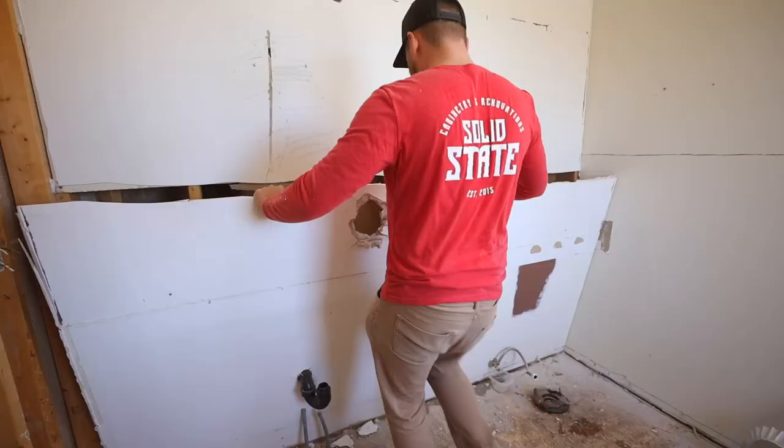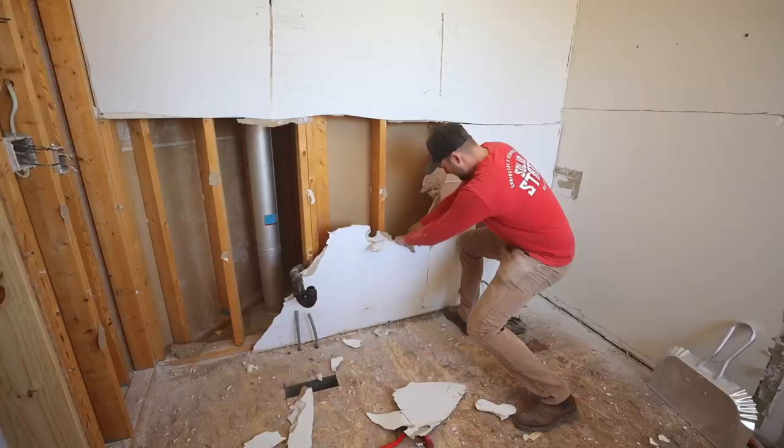Originally, we hadn't planned on removing all of the drywall, but because we needed to get behind the walls to move around electrical and plumbing, just starting from scratch was the easiest way. And I came up with a better idea later on that was far better than drywall anyway.